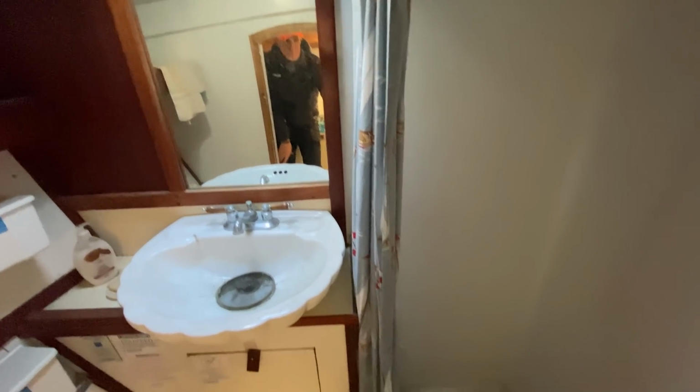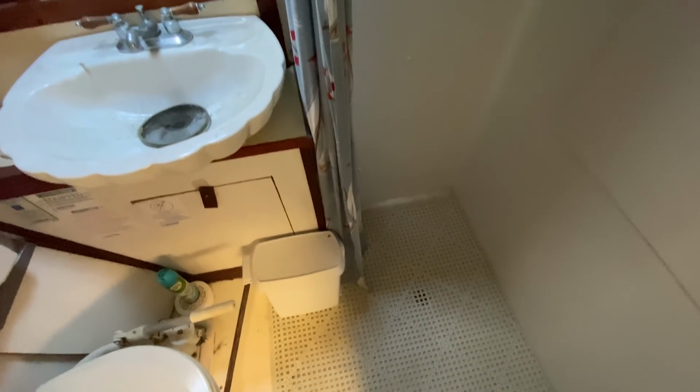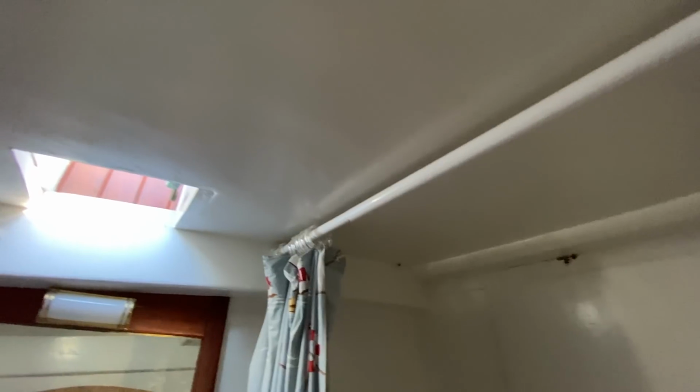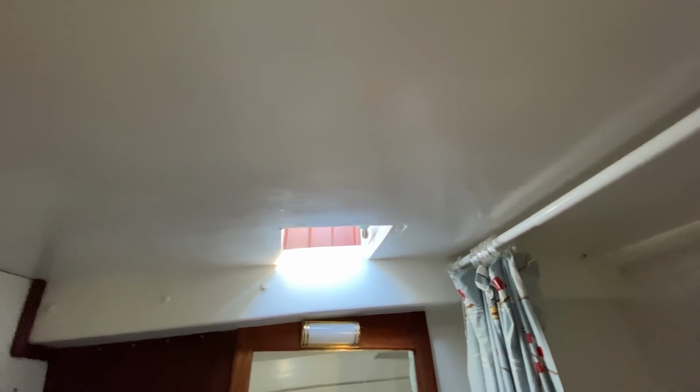The head, it's adequate for the captain. Nice little china bowl there, and a manual flush. There are 3 separate gray water tanks on the boat to accommodate the wastage until you can get offshore far enough. And there's a shower there as well. Overhead light and Dorade provides additional ventilation and light. Really a very cozy cabin.